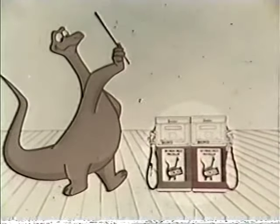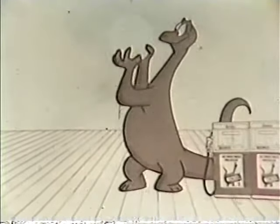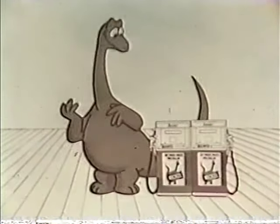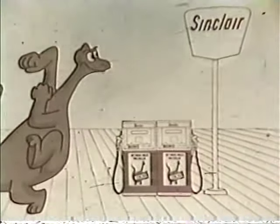Sinclair, makers of the only gasolines with nickel compound. Liquid nickel cuts engine wear as much as 29% for more miles per dollar. Get sparkling performance in your car at the sign of the Sinclair Dinosaur.